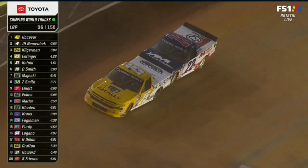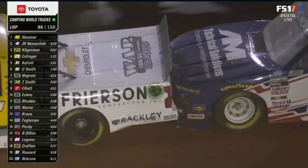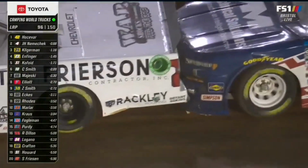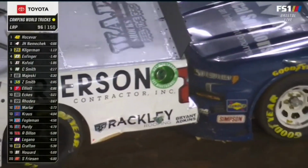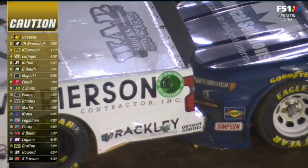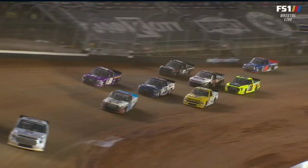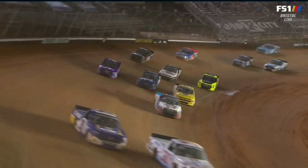Literally stuck. They are stuck together. I've never seen that. I don't think I've ever seen that either. Wow. They're just parked over there in turn 2 at this point. And the caution is out. Well, just when you say I've seen it all, right, you see something new. There's trucks, the 22 of Self right in the middle, and watch.